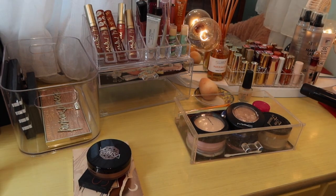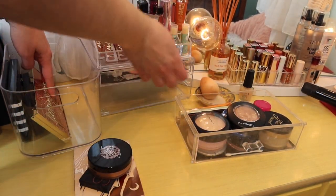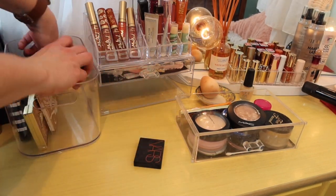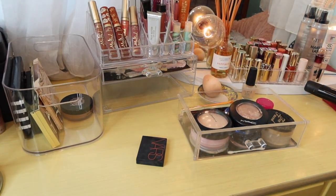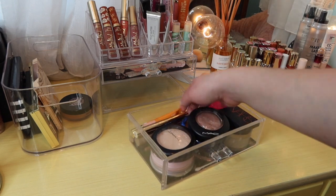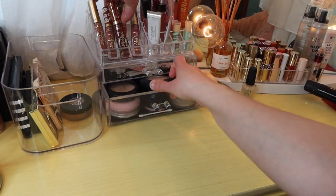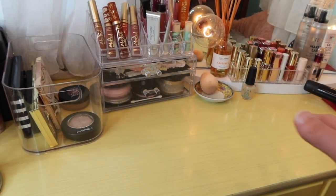Okay, here's my vanity. I really like how it looks these days. I added this container so that products that don't fit in this little guy still have a home and are not just all over the place on my vanity. And then I have this, which will hold most of my makeup basket items that we have gone through. This is going to fit. So we'll just add this in here. We don't want to cram things in there.